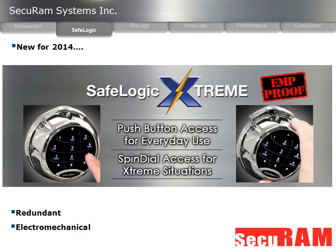In 2014, we introduced a very unique innovation, and that is a redundant electromechanical safe lock that is EMP proof. EMP stands for electromagnetic pulse, and it's the concern that an explosion will take place that wipes out the electronic components within its vicinity. So, for instance, if you had this on a safe and you did have an EMP blast, you couldn't open your safe if you had just a standard electronic lock. That's the theory. So we created a lock, and this lock's been asked for many years in this industry, but again, SecuRam brings innovation to this market.